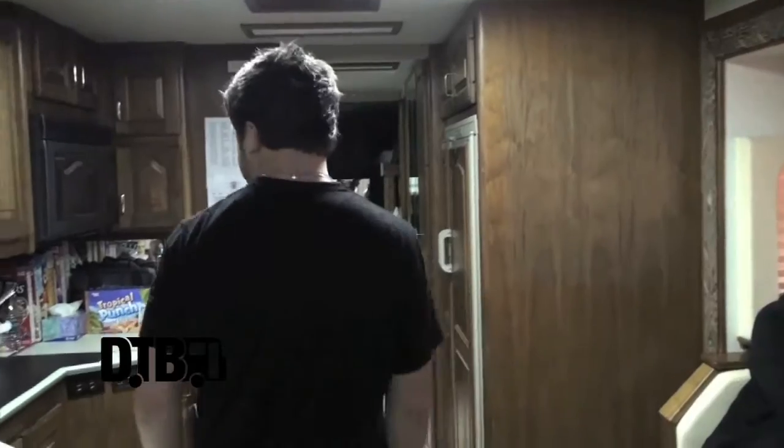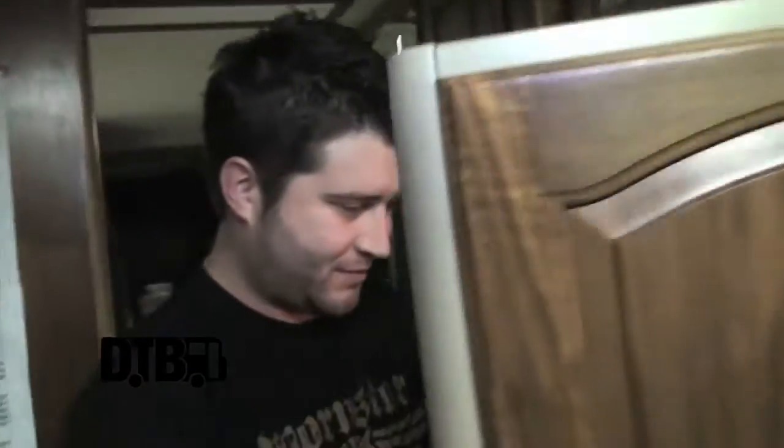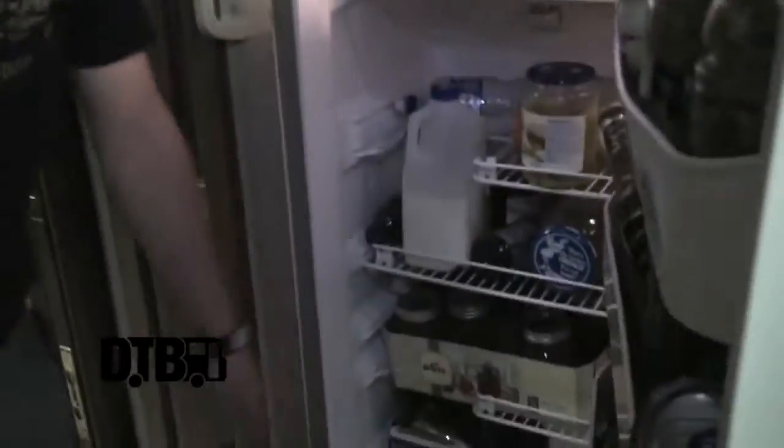And then we go to the kitchen area, which is, this is it. We have certain compartments for certain things. We're big on chips and salsa. This is our chip stash. And then the fridge, we got lots of salsa, more salsa. Pretty much any kind of drink you can think of to survive on the road, some Kool-Aids.